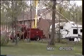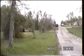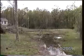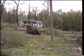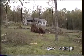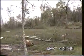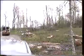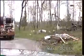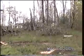Okay, we are in Sherwood Farms in Crossville, Tennessee, and the weather station has confirmed it was a tornado. The National Weather Service, hopefully we should have information very shortly. And this storm that hit this area, we don't know for sure how big it was or how strong the winds were, or anything like that.